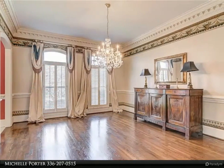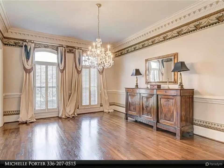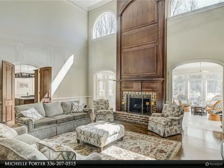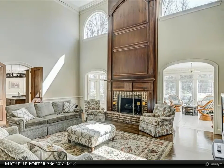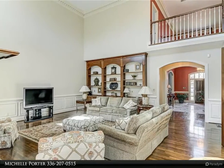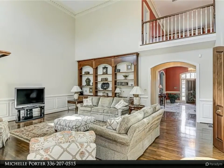Kitchen with solid surface counters and bright and airy breakfast room. Laundry room with sink and storage. Bosch washer and dryer included. 2 staircases. Plantation shutters. Second floor cedar closet. Tons of finished attic space for storage.